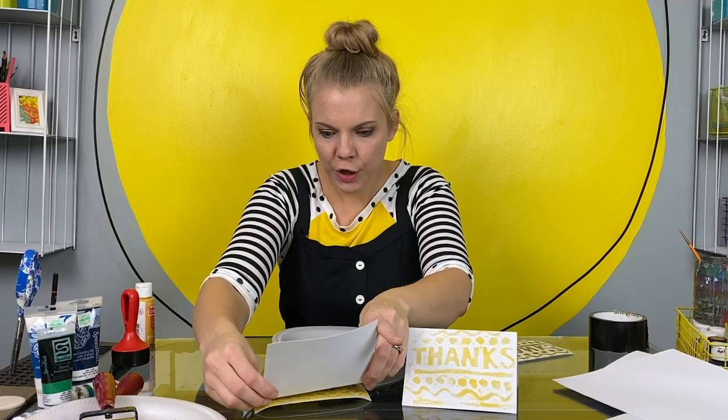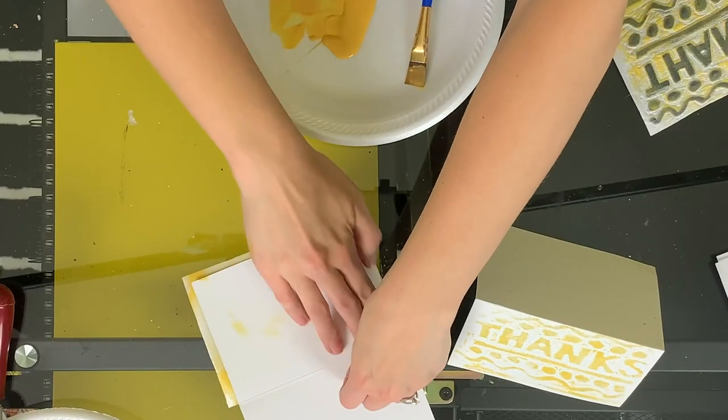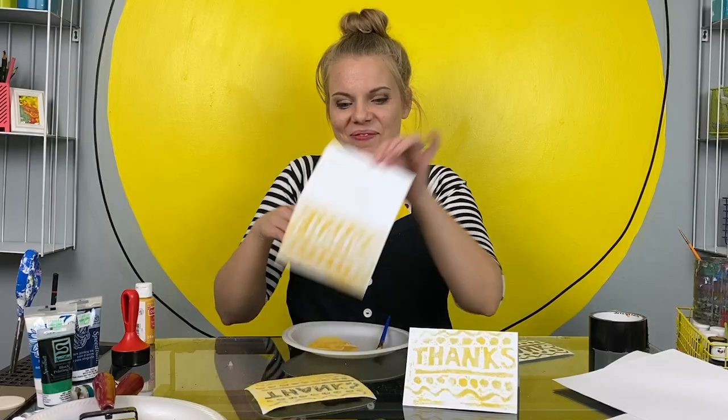Put it over your block. Squish, squish, squish, and peel it up. Did it work?